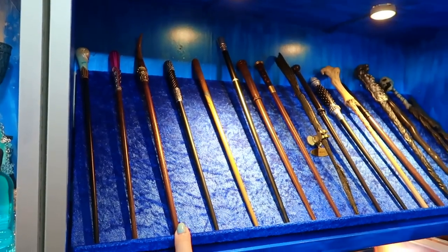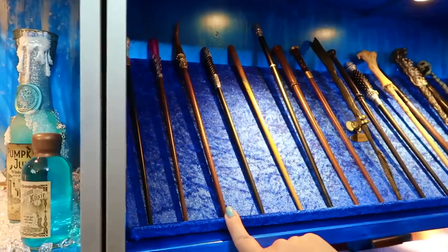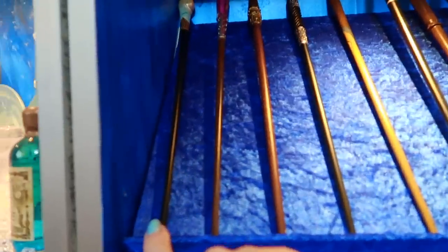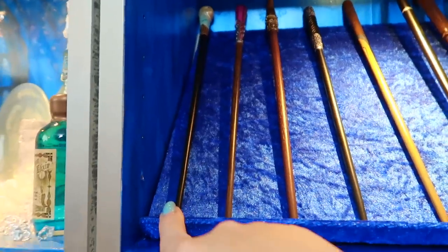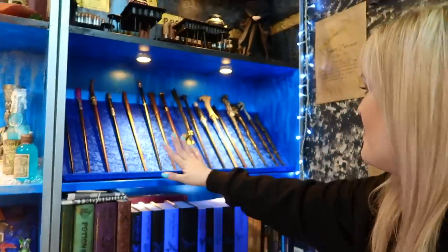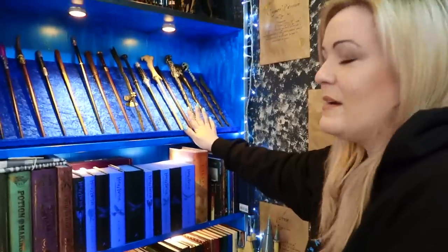Then we have Nicolas Flamel's, which I do use a lot in my videos, as you guys know. And then Queenie, I think, because she's one of my favourite characters in Fantastic Beasts. But I think she's one of everyone's favourites, aren't they? So they are my Fantastic Beasts and my evil wands from Harry Potter.